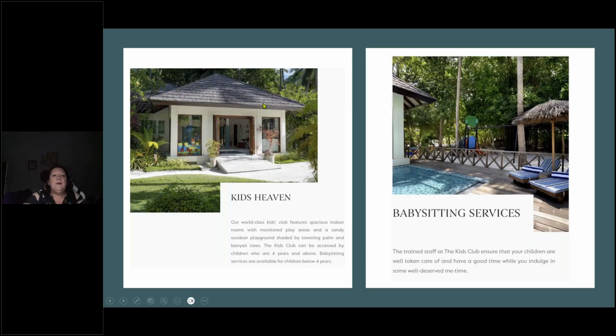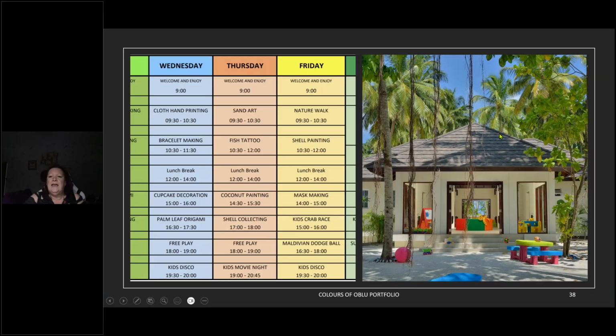So just to give you an idea of the type of kids facilities that we offer, this is the kids club here. Babysitting services, as I mentioned. The kids clubs always have their own little pool and tiny deck chairs and everything as well. And here's an idea of the type of activities they offer for kids.